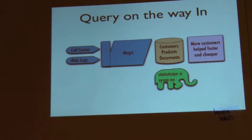But of course, he's got call center logs over here, he's got web server logs over there, but he doesn't want either of those. He wants to know that customers were looking for information about the product.